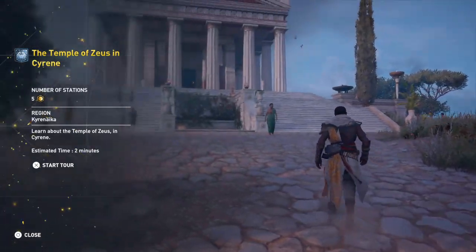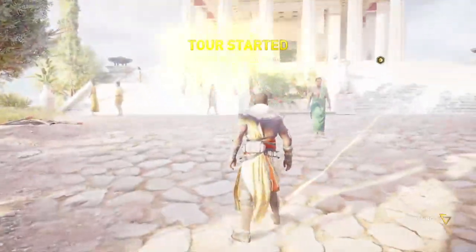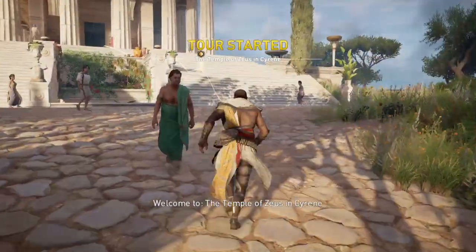Welcome to The Temple of Zeus in Cyrene.